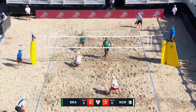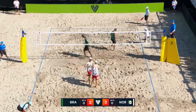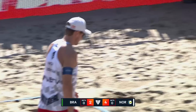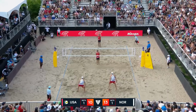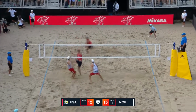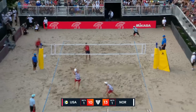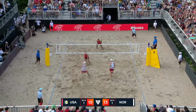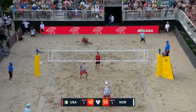Again, you feel like Arthur's going to get a heavy dose. And there's another stuff from Andy Moll up at the net, his second already in the first 6 points. It's okay. Norway have got it under control. Or have they? It's a good hit. It's well defended by Moll. Oh, that's just brilliant.